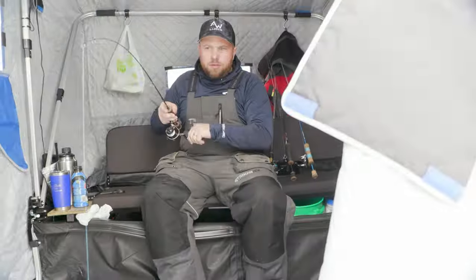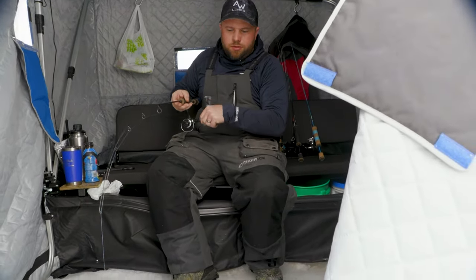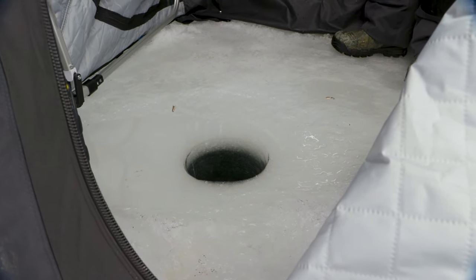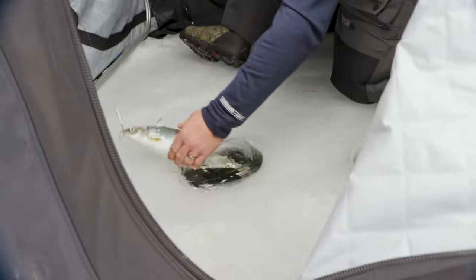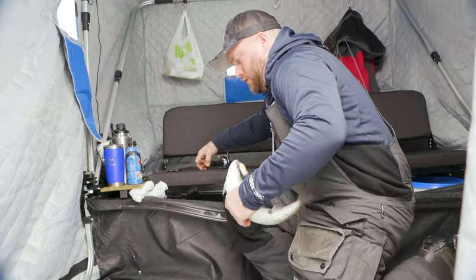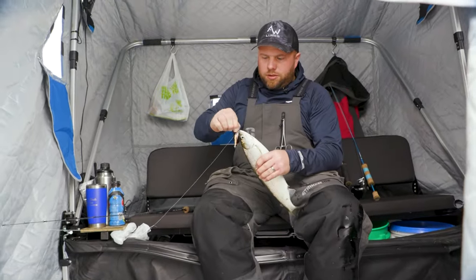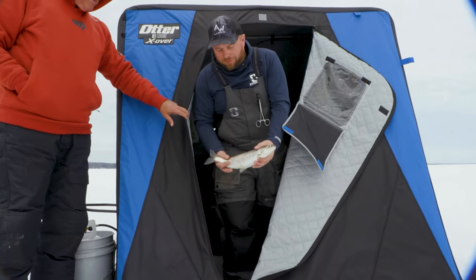No monster. Fish on. That's a good sign. Tullibee! Woohoo! Or cisco. Big one. Tell you what, those are fighting things, aren't they? Back up, exactly.